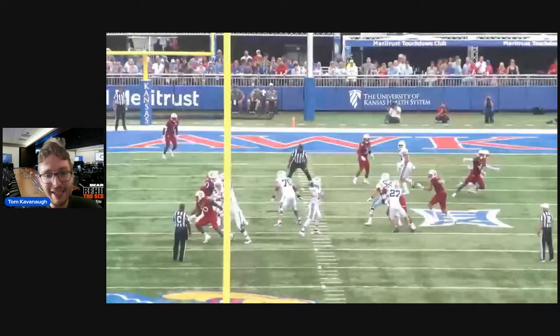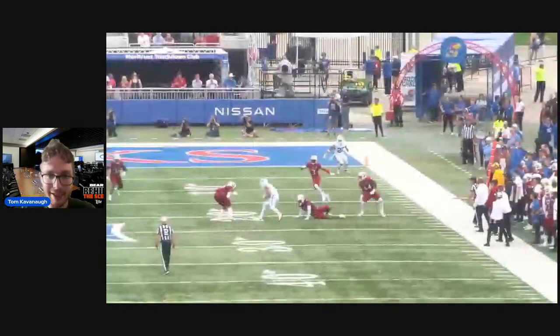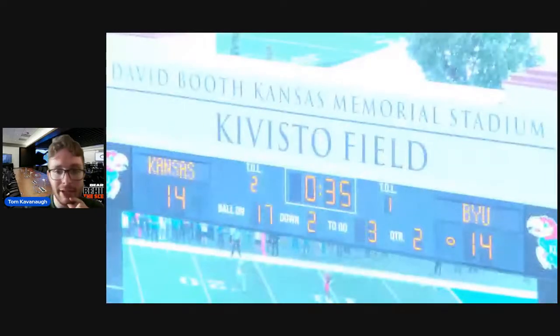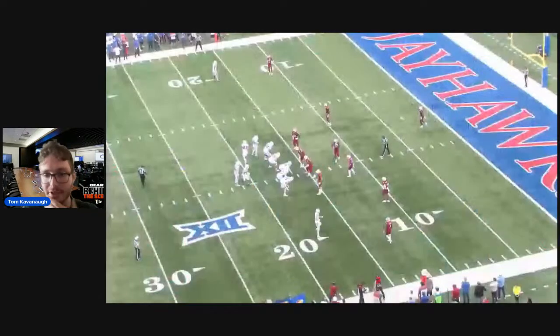Like, this is the guys they want, man. Guys who are willing to make those plays, right? Where teams try to take them out, but it doesn't matter. They're still going to be around the ball making plays.